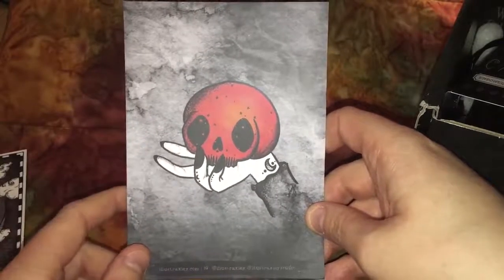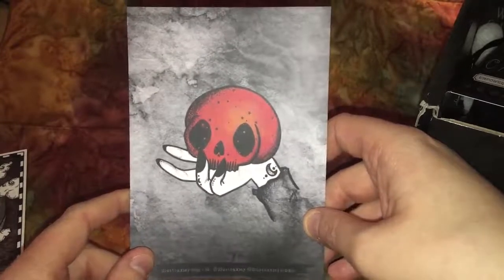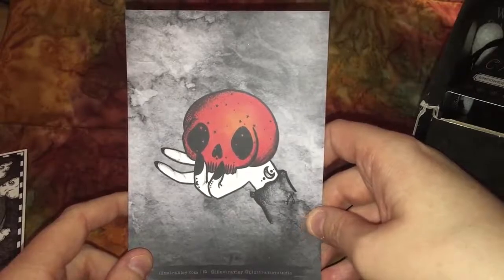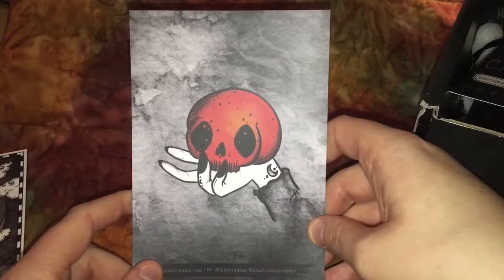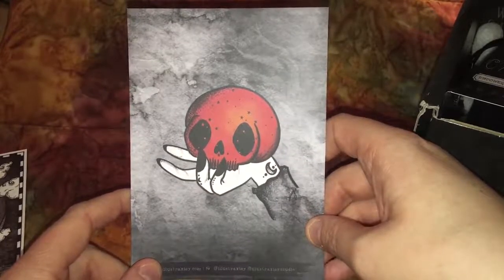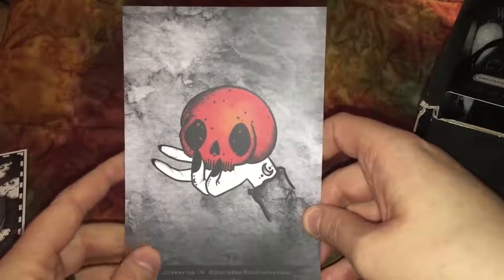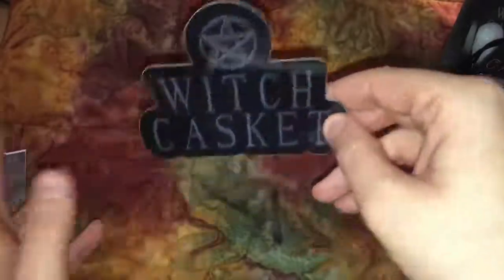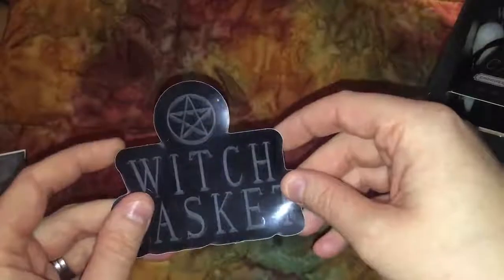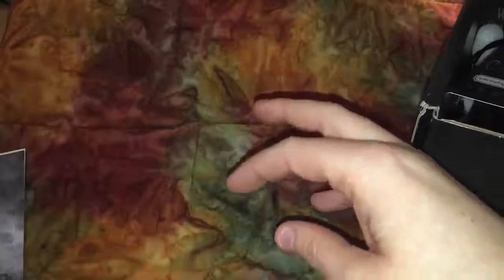This is actually going to go on my ancestors' altar, I think, to remind me of the connection that we all have, and that my actions are carrying the traditions and the lineages and the legacy of my ancestors as much as they're carrying my own actions. So this is a lovely piece of artwork. Okay. We have another Witch Casket sticker. I wonder if these are in every box, because if they're in every box, I'm going to be sticking them everywhere rather than just holding on to them. I can actually start using them on things, which would be grand.